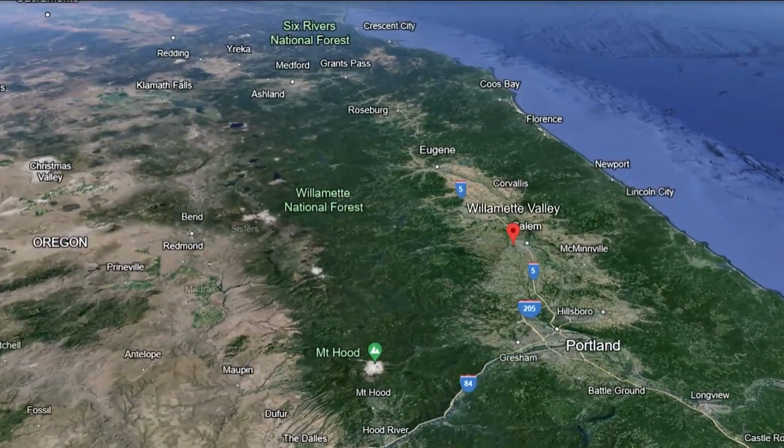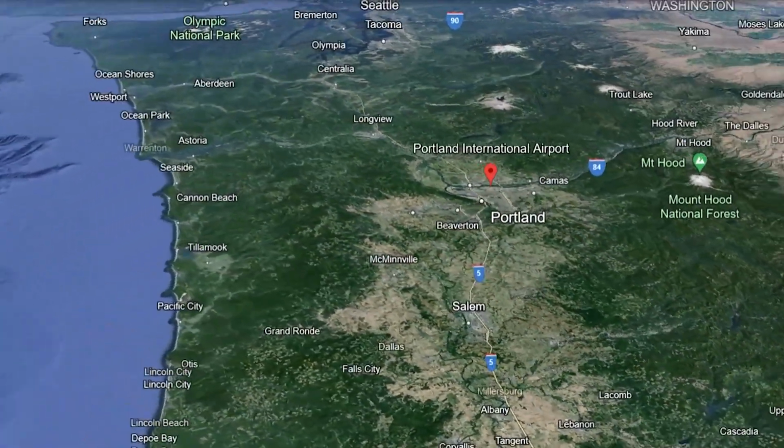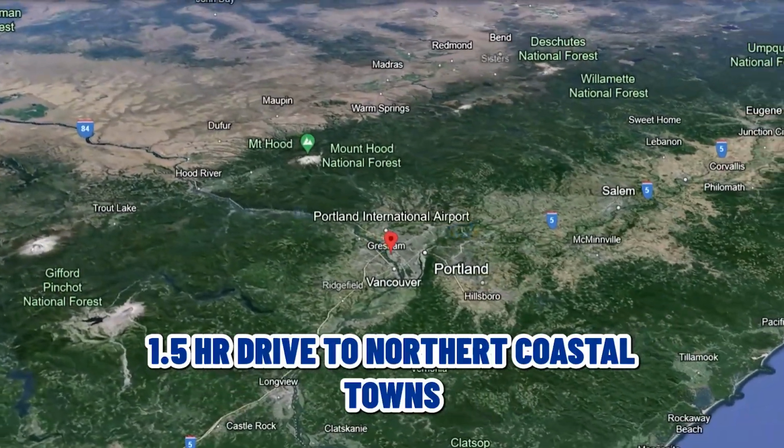How long that's going to take depends on which town you're going to and where you're coming from. We'll go over all those, but roughly, if you're on the northern Oregon coast, you're probably going to fly into the Portland International Airport, PDX, and you're going to take roughly an hour 15 to hour and a half drive. Northern Oregon coastal towns of Astoria, Seaside, Cannon Beach, Manzanita, and the like.